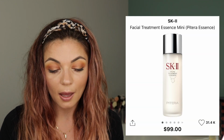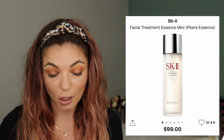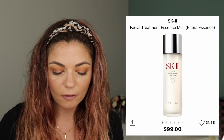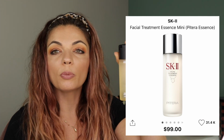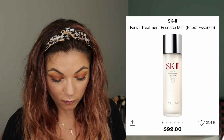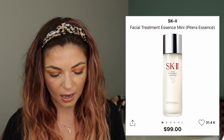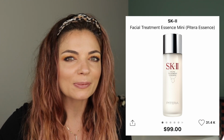All right, so let's move on to skincare. Now, I have one skincare item that is a total luxury splurge. So I put down the SK-II Facial Treatment Essence, and I just put in the mini because even just the mini is $99 for 2.5 ounces. So for reference, this MAC Fix Plus is 3.4 ounces. So less than this for $100. The full price is even more expensive than that. I think it's like $180 or something crazy. And even in my fantasy, I can't spend that much.